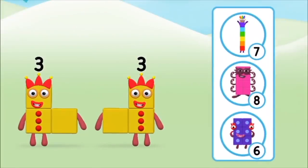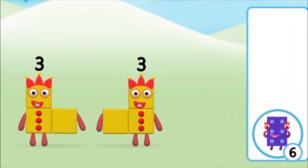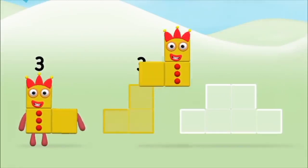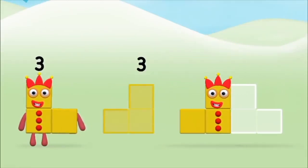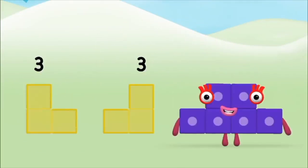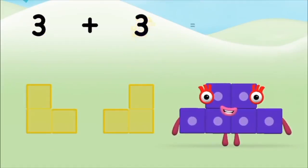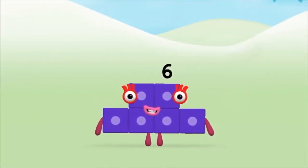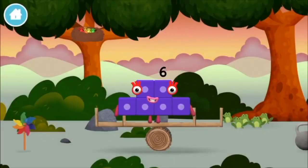Which number block do you think adding 3 and 3 will equal? Well done! You were right! Now can you add the number blocks together? 3 plus 3 equals 6. Well done! You made number block 6. You made a new number block.